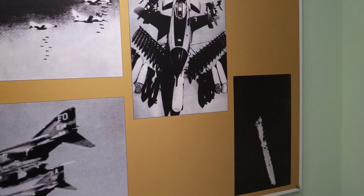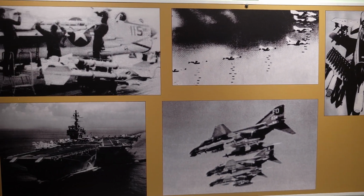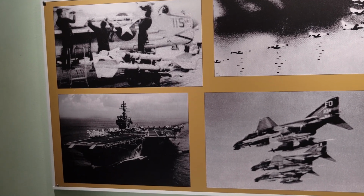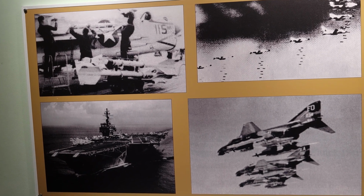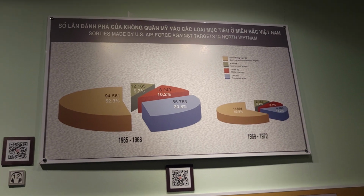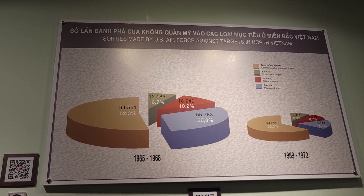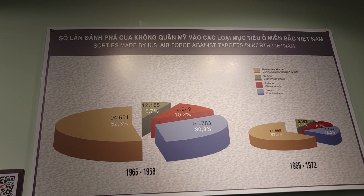During the Vietnam War, we began utilizing our aircraft carriers. You can see some of the modern designs that even our current aircraft carriers follow. Here's a pie graph showing the different sorties that the US Air Force had against targets in North Vietnam.